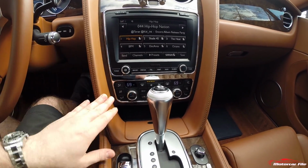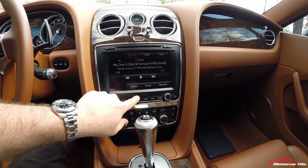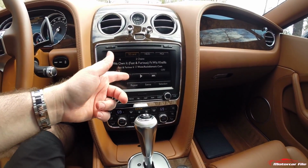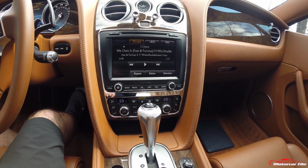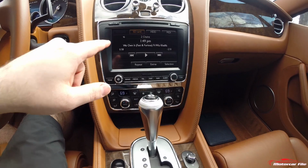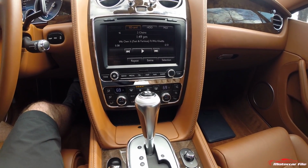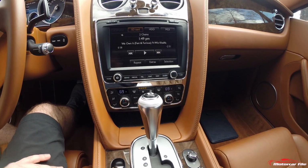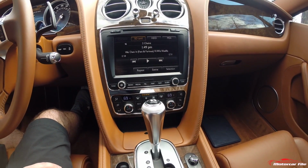Band, of course, we saw takes you to the radio. Media will take you to your SD card, which is right here, your integrated hard drive. And I should say that at 9 o'clock this morning, right now it's 2 p.m., I started to copy 2,000 songs from this SD card into the hard drive. It completed this operation at 12 o'clock, so it took about 3 hours to get all those 2,000 songs into the hard drive.